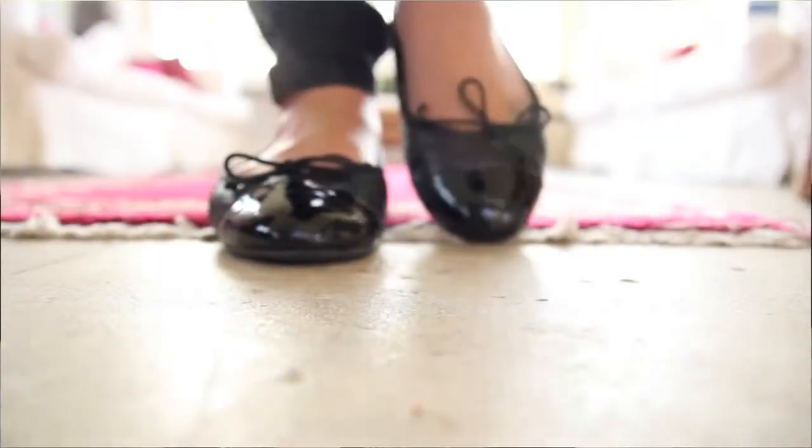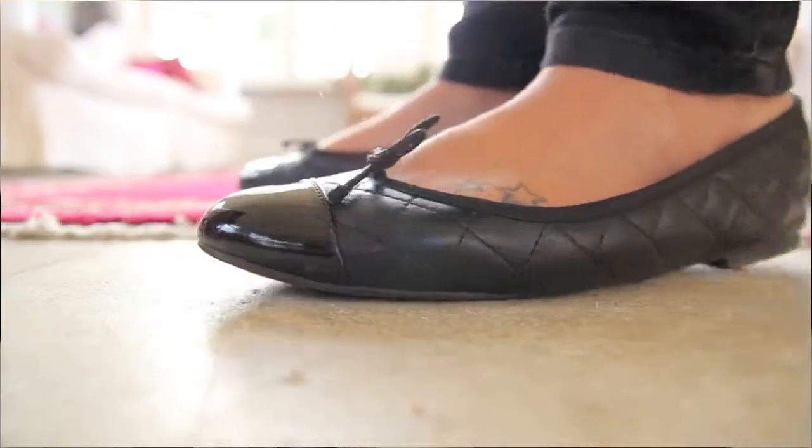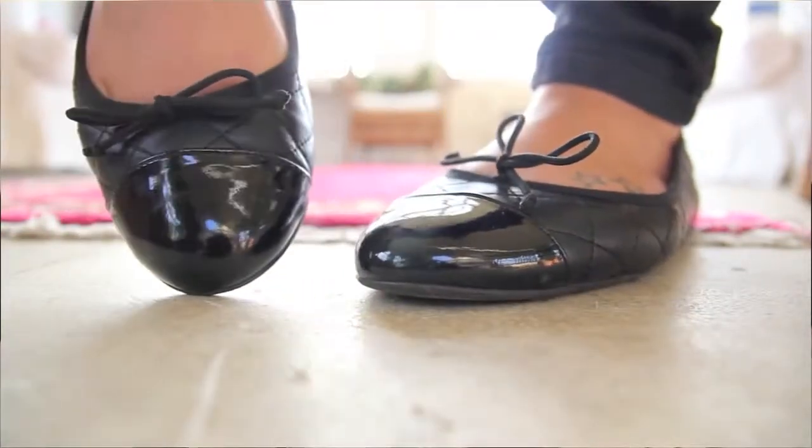Yeah, my second pair of flats are also some plain black ones, and these are a little bit newer. You wouldn't be able to tell from the inside though because they are pretty dirty. These are from Office, and they are a quilted black leather with a patent toe cap, and these are actually very Chanel-esque. They are kind of a copy of Chanel's signature ballet flat style, which is kind of why I bought them. I really like the style. I think it's very classic.